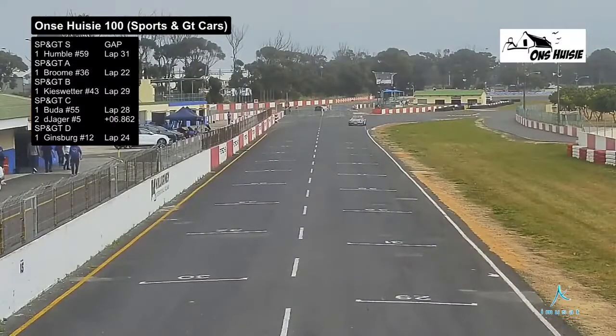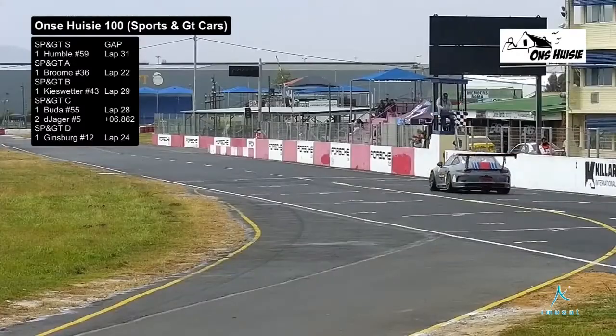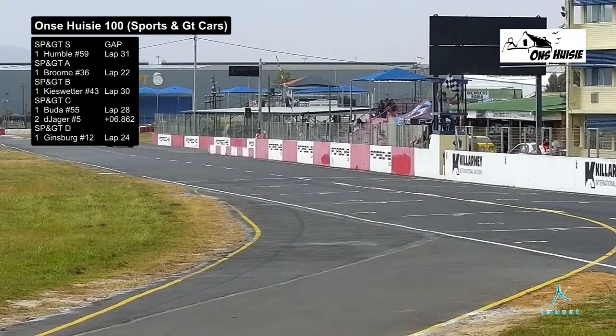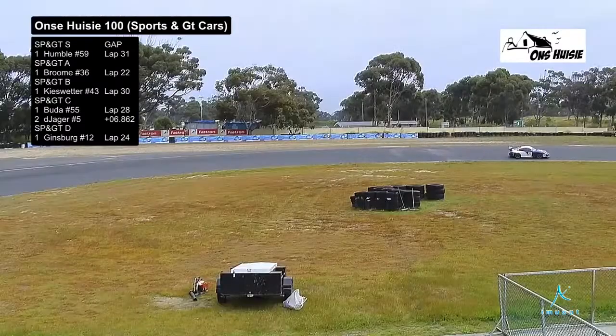Does he have to do 30 laps? No, the checkered flag is out. He will finish 1 lap behind the winner, Steve Humble. Outstanding achievement to get second overall in the race like this in a Porsche, which is up to 5 seconds slower than those 2 front runners.